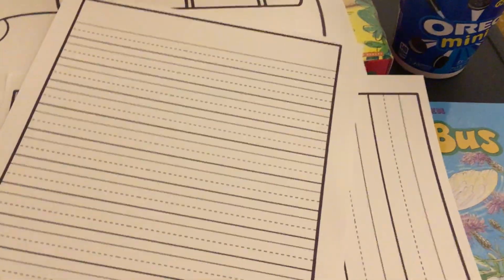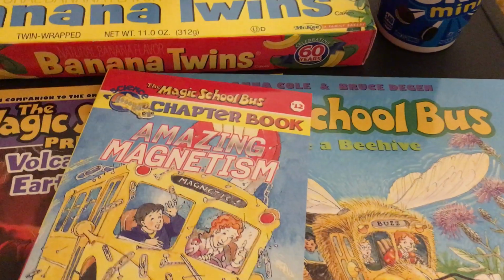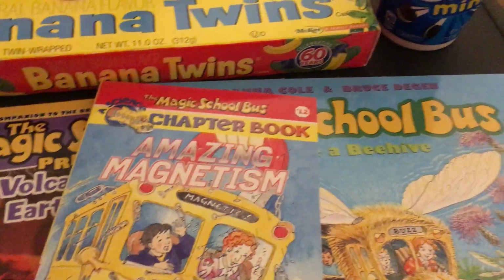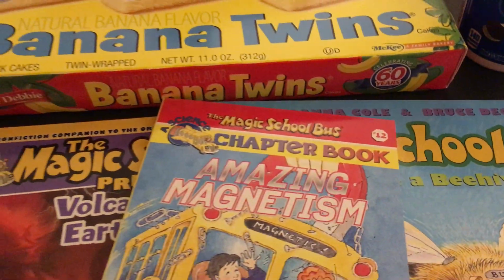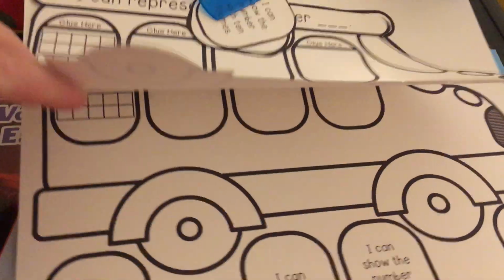So I printed the wider rule paper for Wyatt, and then the smaller one for Ava. So I thought that would be fun. They could make, and then we could hang it up. And this was something I printed. I don't know if I'm going to use this or not. I printed two, but I was really just thinking Wyatt.